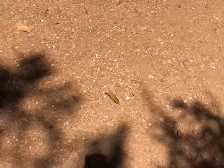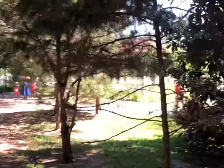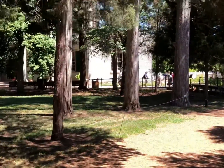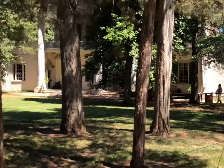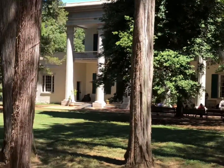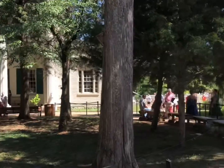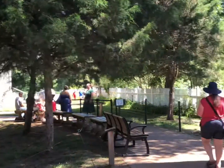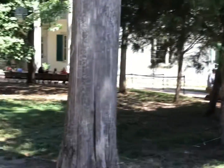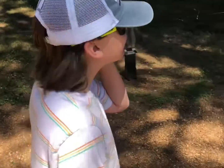You hear the crunching as we walk. All right. Of course, we got a lot of trees here, but I think you can see pretty well. All right, we're about to go in and see what we can see. Don't know if we can film or not, but.